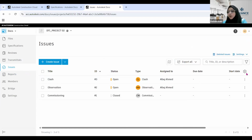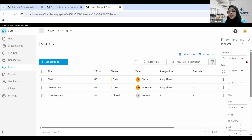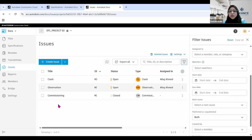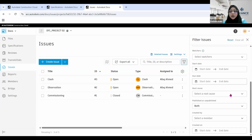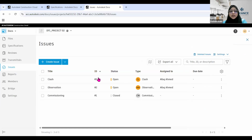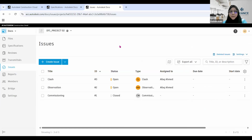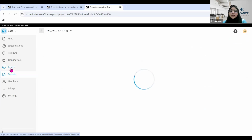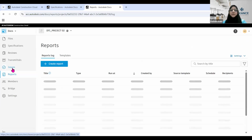So you can export a report out of it also, and you can use this search bar and filter option. Like I said, you can select according to your need, that if I want date wise my reports or clash reports or issue reports, you can select a date as well, that this was the start date and this was the end date, or this was the due date and this was the start date. That also way you can create some filters out of it and you can export your reports, right? And in reports, basically all the reports comes which we have already talked about, that how you are going to export these reports, right?